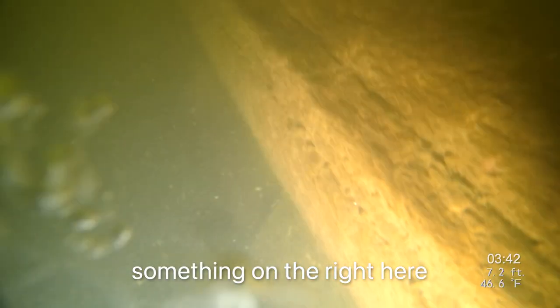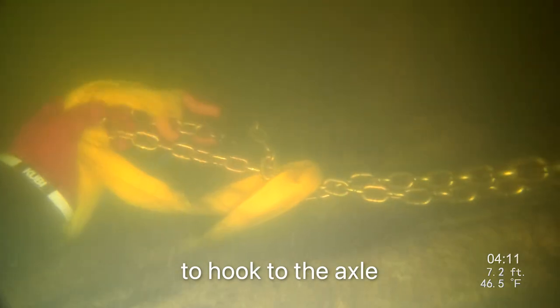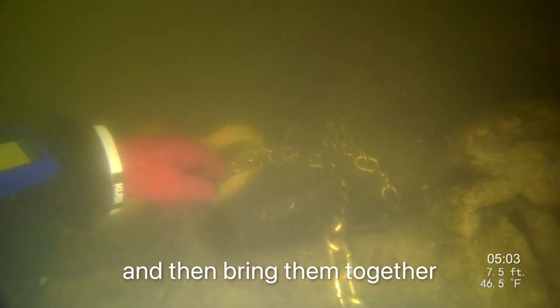All right, is this the car? Rocks there, rocks there. Oh, wait a minute. This is a car. It's a car full of rocks. So we're not getting this one. Let's move over more. Oh, something on the right here. Oh, look at that. Found the car. Upside down. Oh, this is going to be a beautiful pull on this one. We'll come to the far side over here. Since we're working with the axle, we're going to use the chain to hook to the axle. Now we're going to get another 5-foot chain and bring them together.